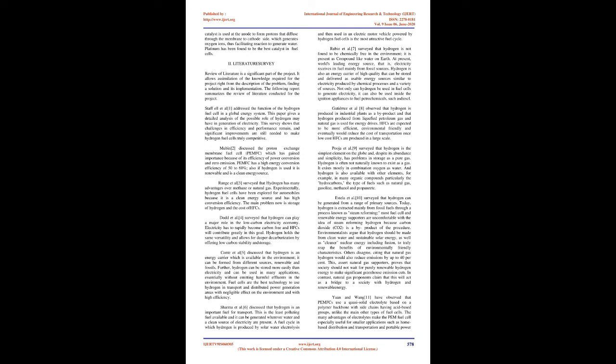Gutierrez et al. 8 observed that hydrogen is produced in industrial plants as a byproduct and that hydrogen produced from liquefied petroleum gas and natural gas is used for energy drives. HFCs are expected to be more efficient, environmentally friendly, and eventually would reduce the cost of transportation once low-cost HFCs are produced on a large scale.